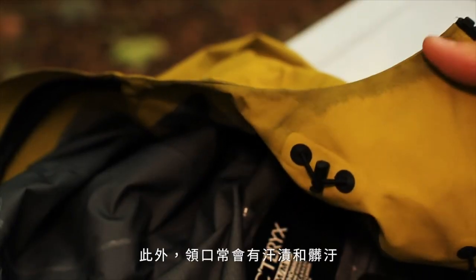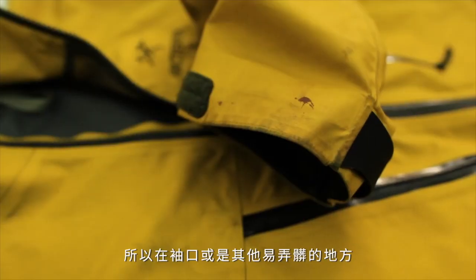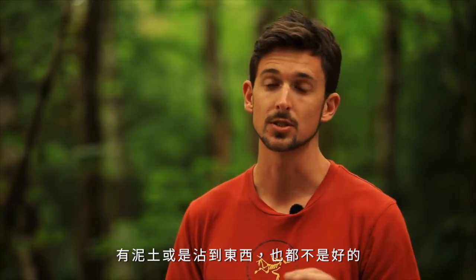There are some other things. In the collar, you'll often notice signs of sweat and contamination. That's really bad for the Gore-Tex fabric. And so is dirt. So in the cuffs and in other high wear areas, you notice dirt and stuff getting ground into the material, which is also not so good.